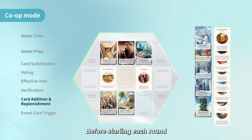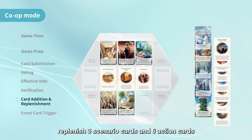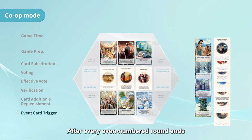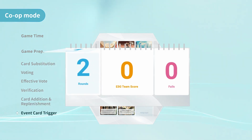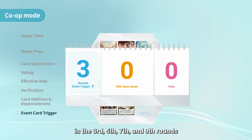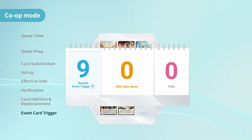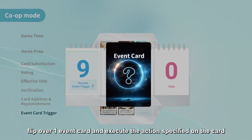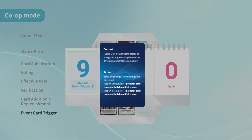Before starting each round, replenish 3 scenario cards and 6 action cards. After every even-numbered round ends, in the 3rd, 5th, 7th, and 9th rounds, flip over 1 event card and execute the actions specified on the card.